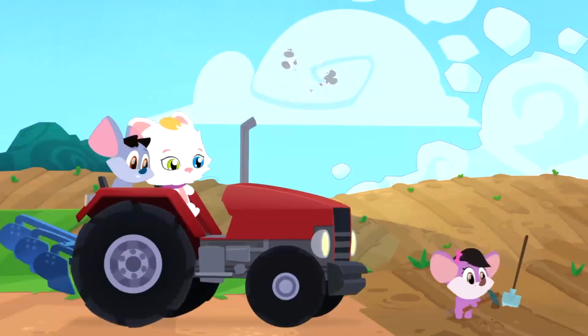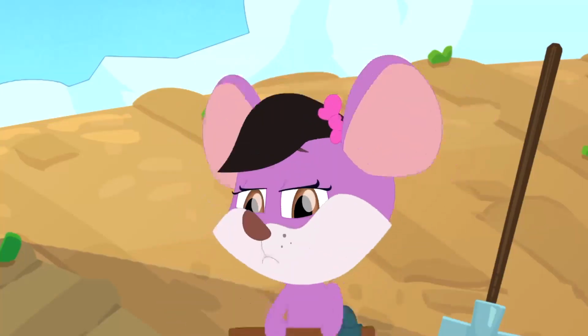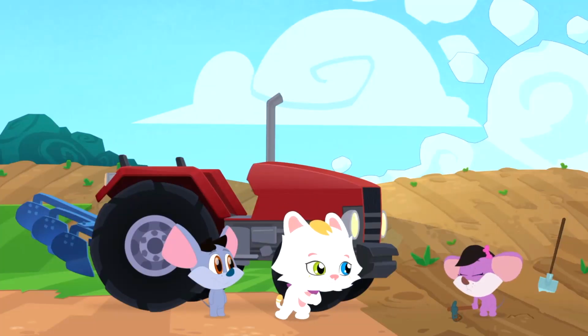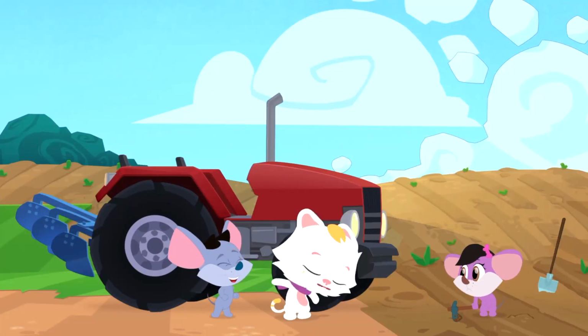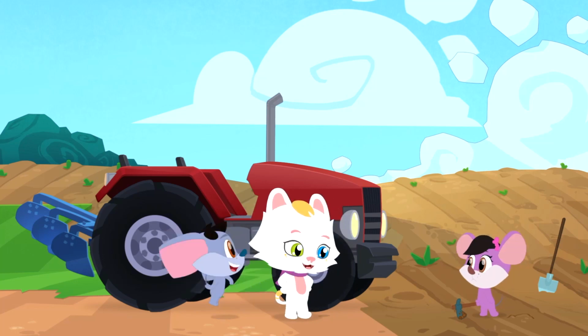We're here, my sister. We're going to plow this field for days and get very tired. No, Pim, it's not what you think. We're going to finish it without getting tired. But how? With a tractor!